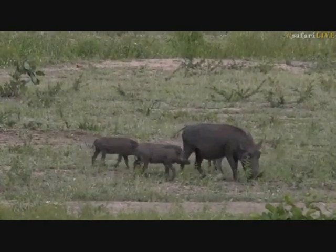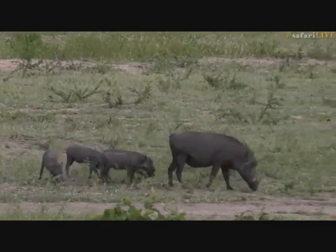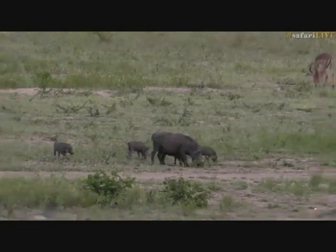Got those little disc-like snouts that they're utilizing to dig up little roots and tubers. At this time of the year, though, most of what they're eating is going to be surface level, so they're going to be eating mostly little plants that are on the top of the ground, so very nutritious grass species.